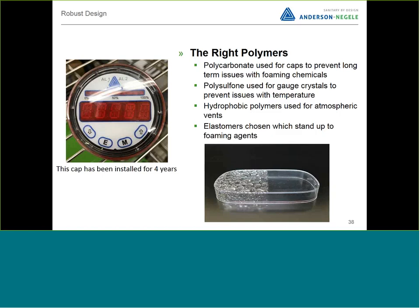If you're not picking the right compound, what can happen is over time those elastomers can get very soft, they can become brittle, they can stretch, and you're going to lose your water ingress protection in those scenarios. So we very explicitly pick the elastomers for our ceiling fixtures to make sure that they're going to last long term.